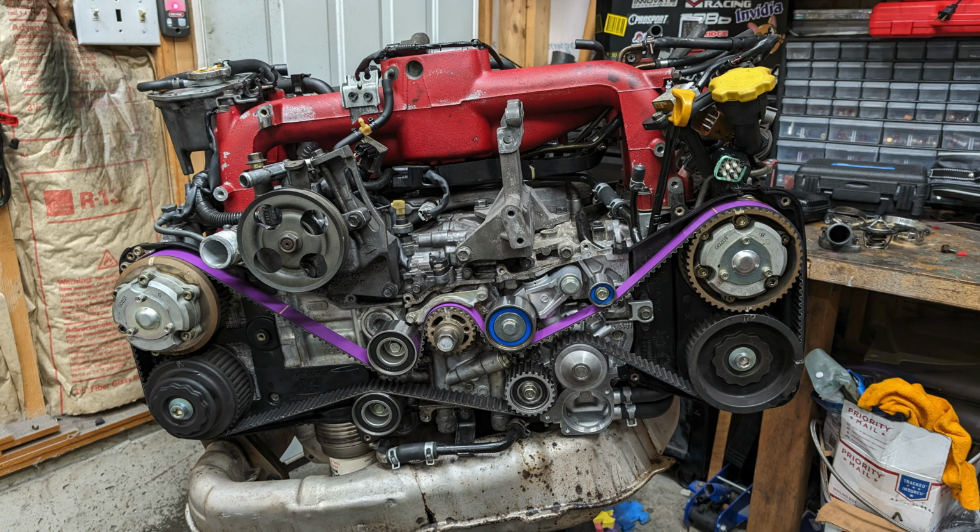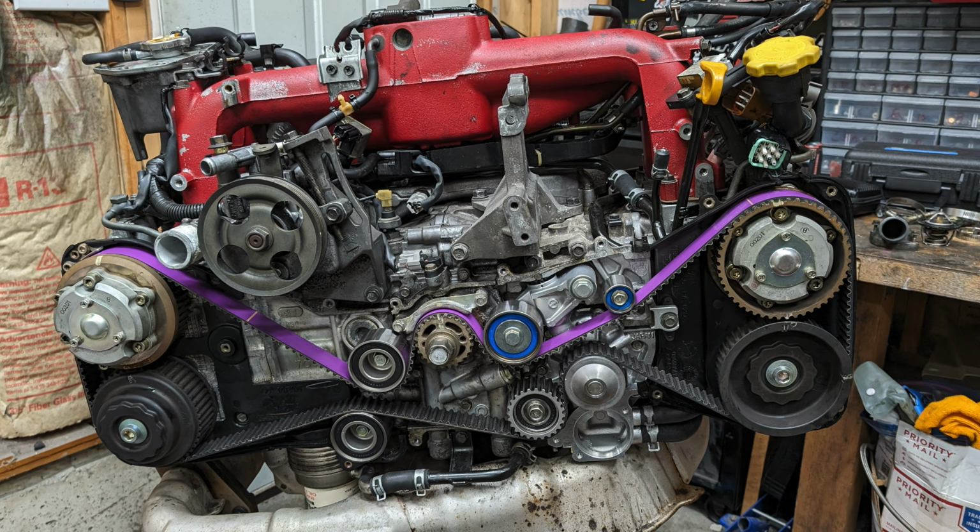The reason you would go JDM, in my opinion, is that they're more reliable motors, especially when they're resealed and the maintenance is performed on them regularly.